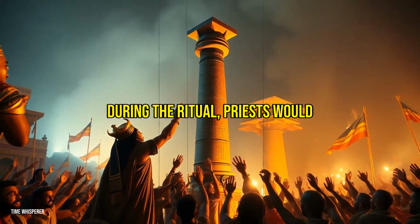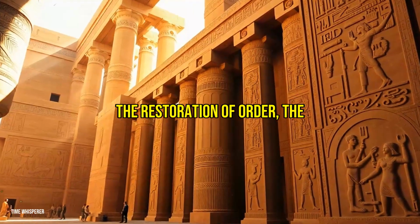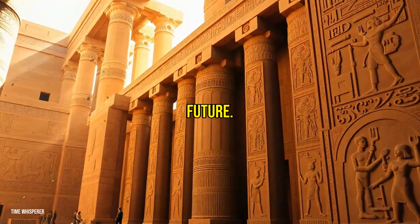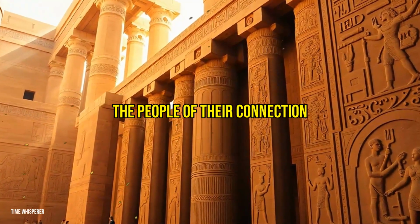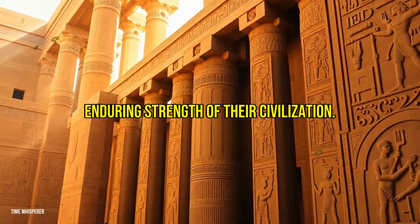During the ritual, priests would raise the jade pillar, symbolizing the restoration of order, the strengthening of the kingdom, and the promise of a prosperous future. It was a moment of collective hope and affirmation, reminding the people of their connection to the divine and the enduring strength of their civilization.